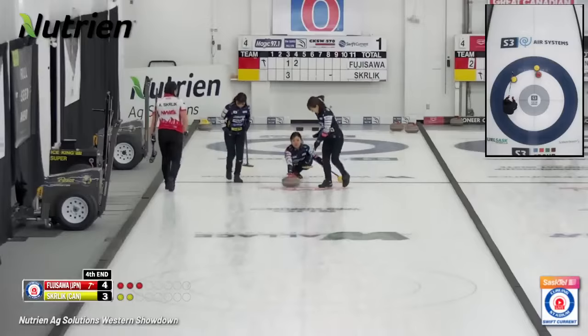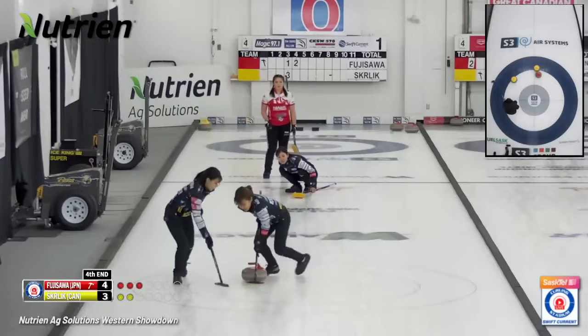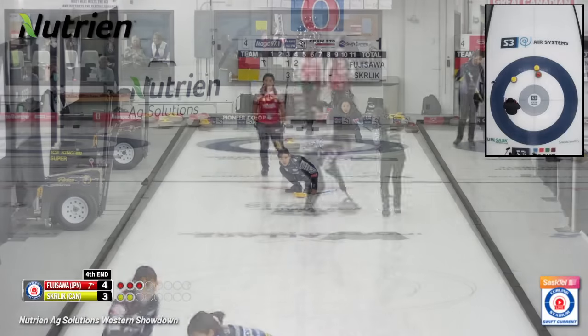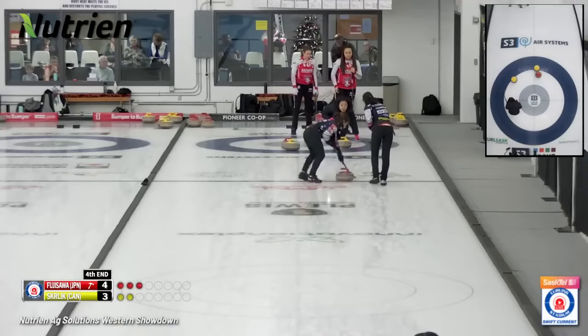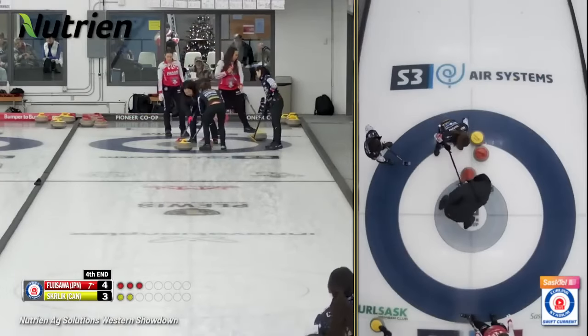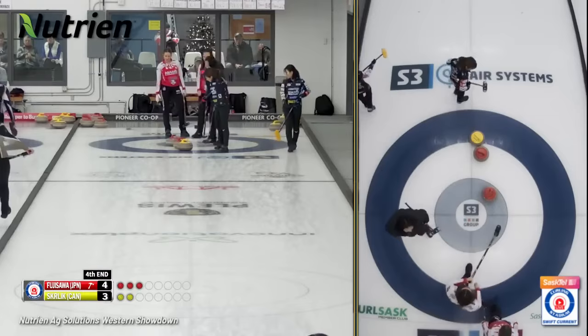Trading hits here. Team Skrlik will have to be careful if these ever work their way higher and higher in the house. There might be a double, but those rocks are so well frozen. I'll give you guys a nice overhead look here. This is Yoshida's last, and it looks like a nice hit and roll there into the 4-foot.